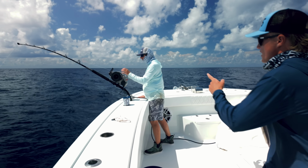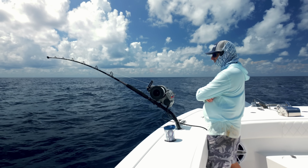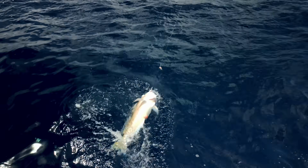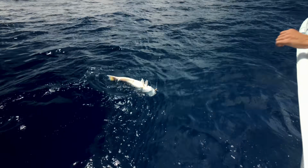He's got a giant up there. It has been stalling this thing out the whole way up. So we're hoping it's either a huge tile, maybe a big snowy. Oh my God, dude, that is a monster golden tile.